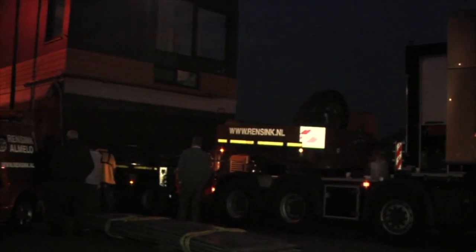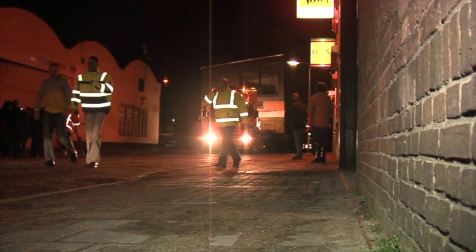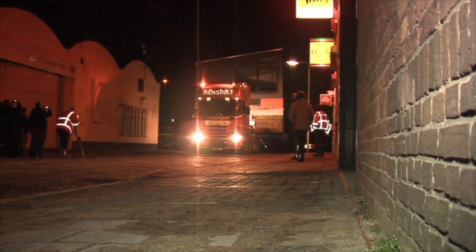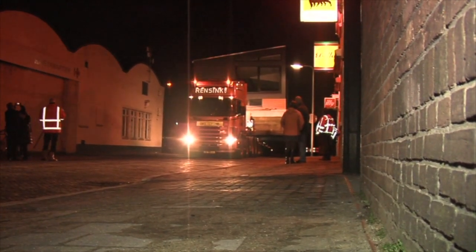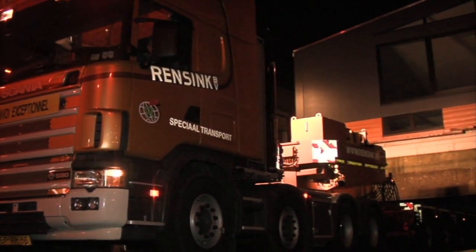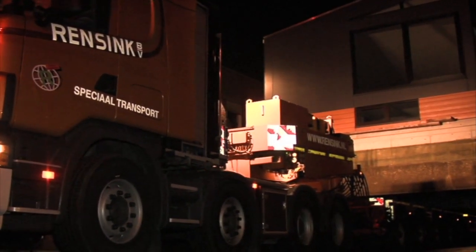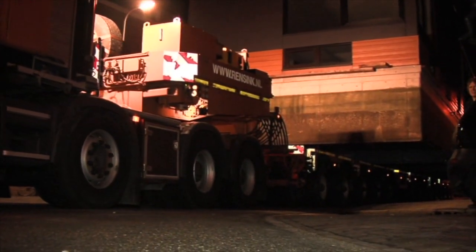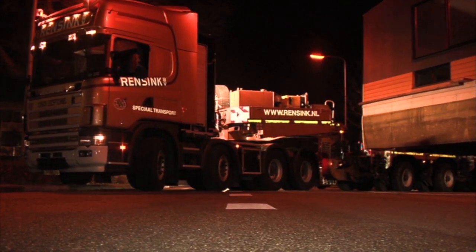No time is wasted. As soon as the load is secure, the huge combination pulls away towards its destination. The transport combination moves up a narrow street, where the houseboat only just passes between the hanging signboards. Two yellow escort vehicles, one of which belongs to Rensink, close the side roads. This allows the first turn, to the left, to go smoothly. And then the evening crowds are suddenly treated to the sight of a houseboat sailing down Main Street.